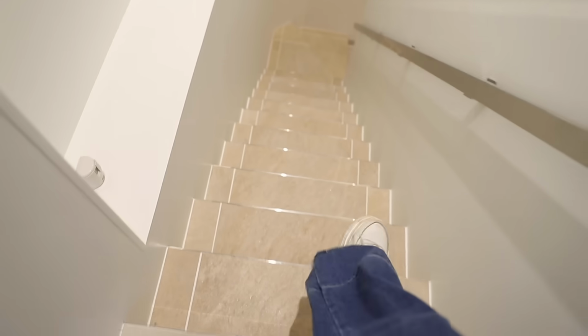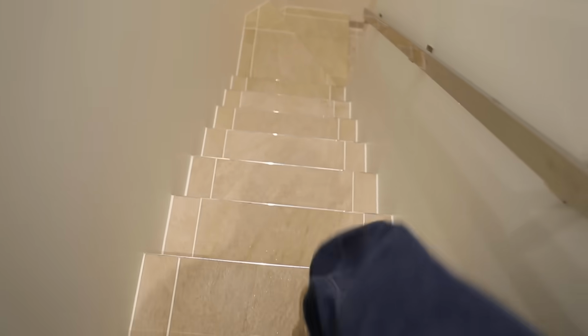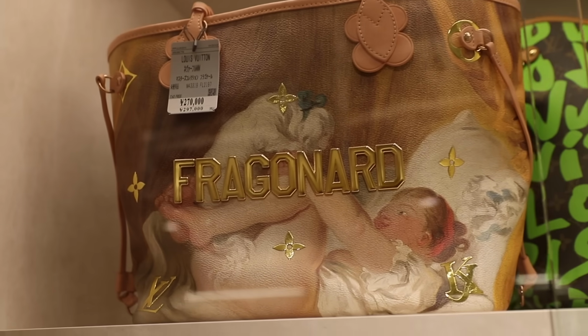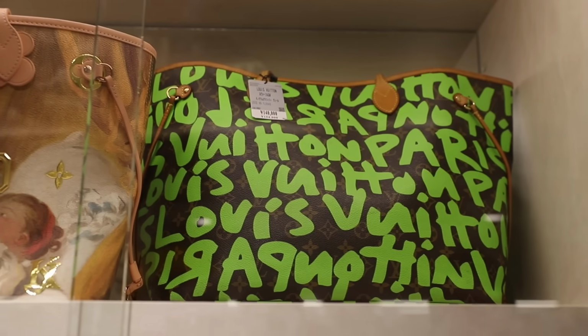Last time I went down these stairs, I almost spent $2,000 on a Chanel handbag, and then I went away to think about it, and then I found something else, and I didn't end up getting it. But if it's still here, I may just consider it. Look at that! Isn't that adorable? It's so cute. See, this is what I was talking about. They have all these limited edition things. That Neverfull is limited edition too. That's a very good price for that bag.